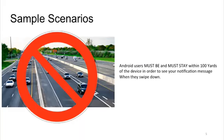So what it's not. Here's a sample scenario of what it's not. People driving down the highway, right down the street. Guys, the cars are going by so fast. Remember, the Android users must be and must stay within 100 yards of the device in order to see your notification message when they swipe down. All right? So maybe it'll pop up on their phone for a second, but cars are going so fast, they'll be out of your 100-yard range in a matter of seconds, and guess what? There goes your notification. So don't market it as that type of a device.